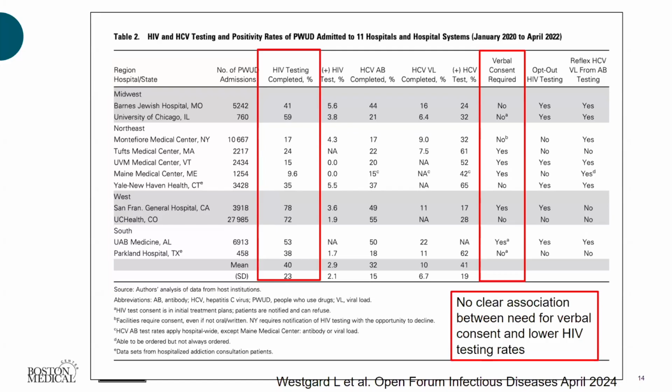You can then see after that, the number of HIV tests completed was incredibly variable. For example, at Barnes Hospital in Missouri, 41% of people who use drugs had an HIV test. In Montefiore, it was 17%. At my institution, it was 24%. Certain places like San Francisco General Hospital is 78%. So there's incredible variability of who uses drugs and who gets an HIV test.